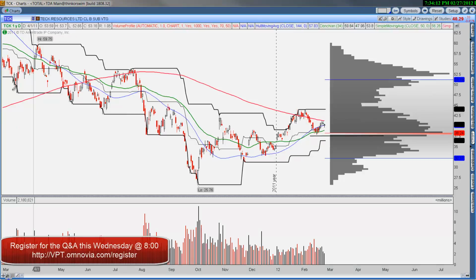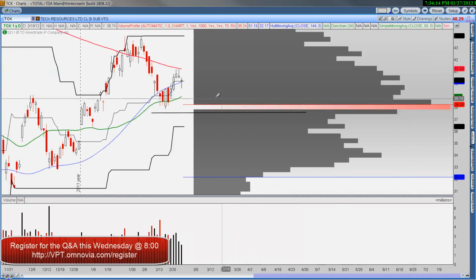Teck Resources, keep an eye on this. We're getting a little bit of weakness, but it closed relatively strong today. I'd still be looking at these lows made last week or 2 weeks ago. On the 16th, that's your major low. You want to see $38 hold because that's your point of control for the last 52 weeks.